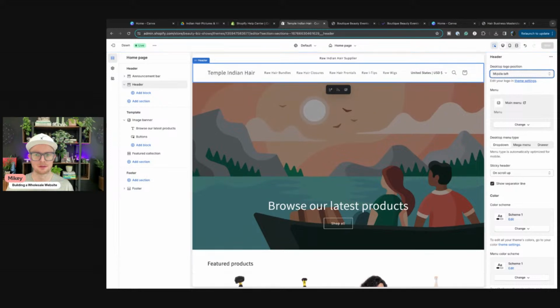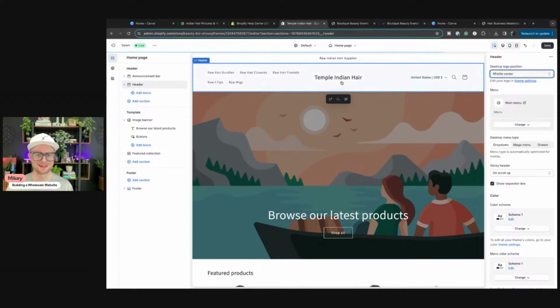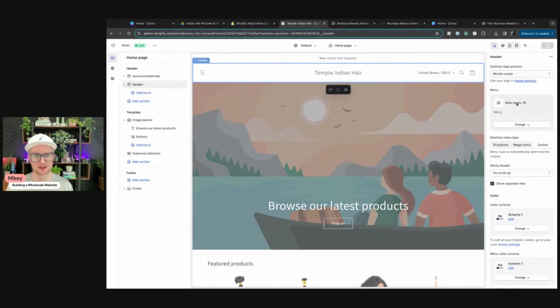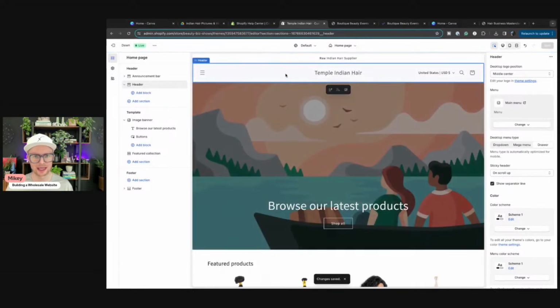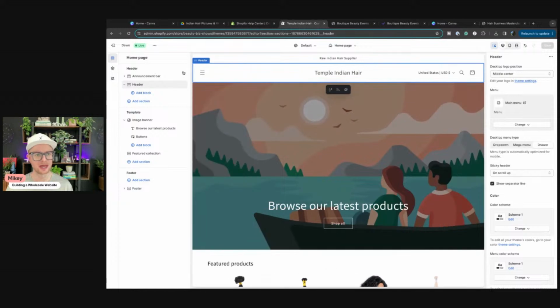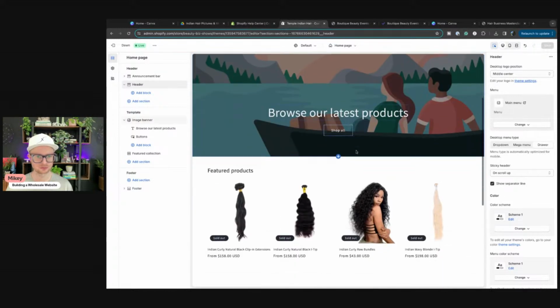Middle left, middle center. This is the worst one. Like that doesn't make sense to me. Whatever. Okay, desktop menu type: mega menu, or you can do the drawer. I'm going to do this website because I've never done this on one of my websites. I usually like having it all put out, but I'm going to do the drawer. It's only going to be on desktop. You're going to have the drawer on mobile regardless. So let's do that.